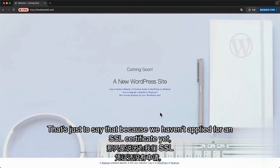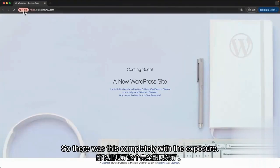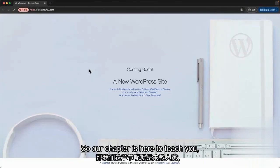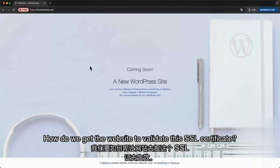That's just to say that because we haven't applied for an SSL certificate yet, we might just see an error message. Good. So this chapter is here to teach you how to get the website to validate this SSL certificate.